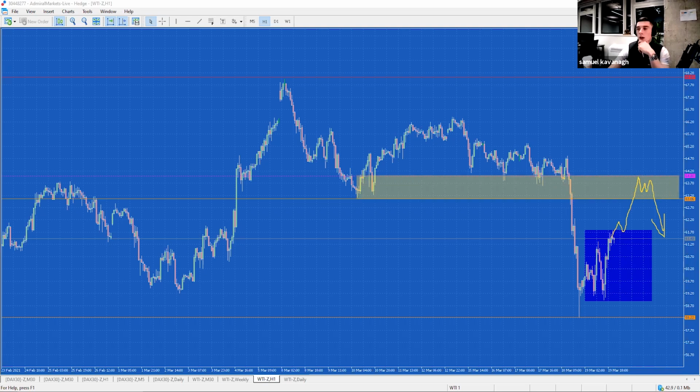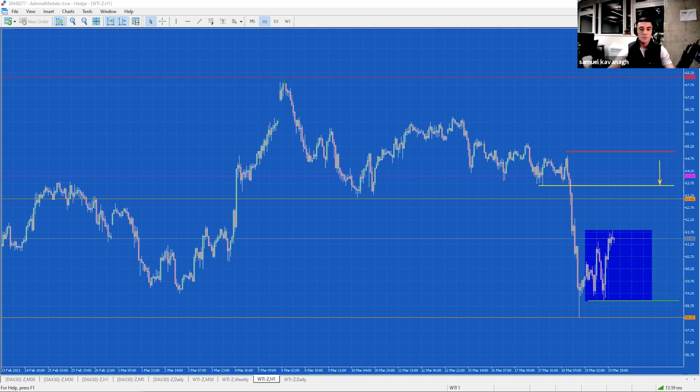So coming into next week, I'm going to look to try and sell this kind of level in here, right? I'm going to look to be a seller in here via probably a pending order, maybe stop up through this high here. So stop up beyond this high. And my target will be stops below that inside day low in there, right?